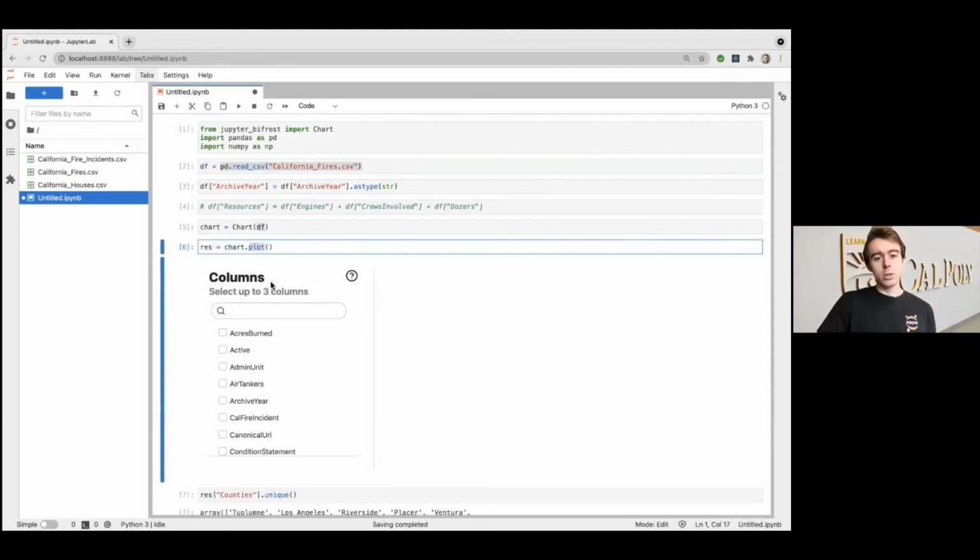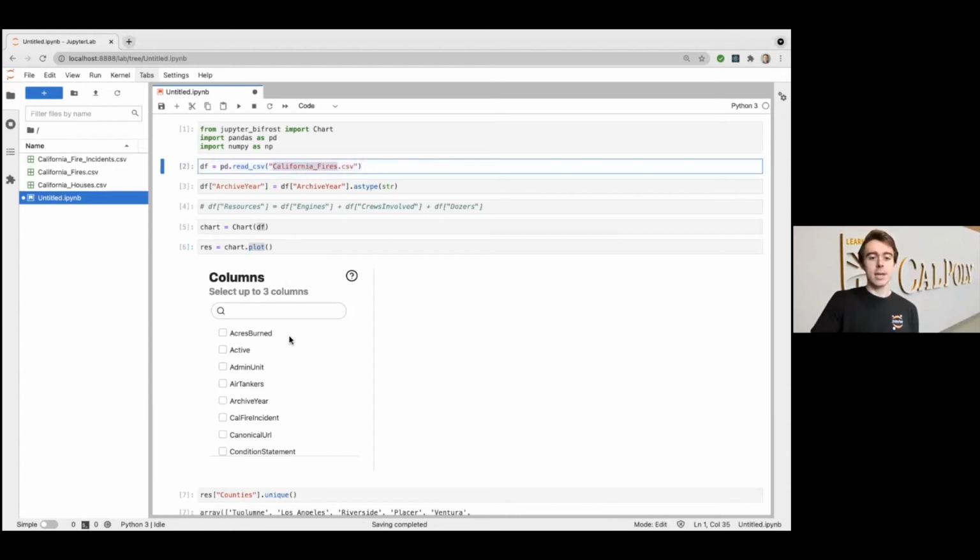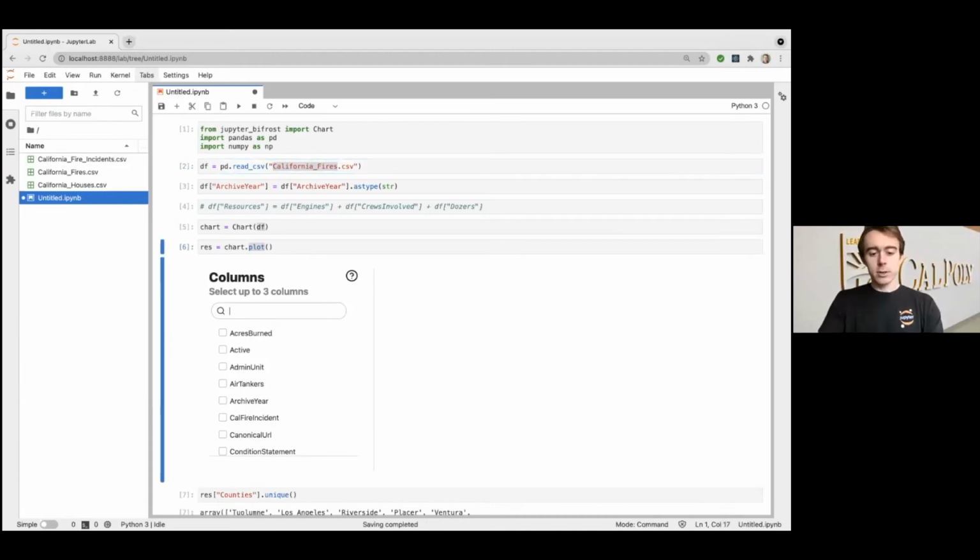Immediately when you launch the chart, we get presented with this column screen. And this is a really nice way to introduce yourself to a data set. I could know nothing about the features in this data set, and I'm presented with all of them in a nice list. It's also very searchable.